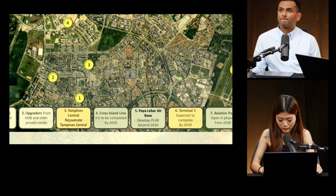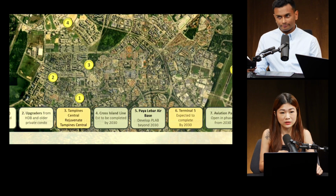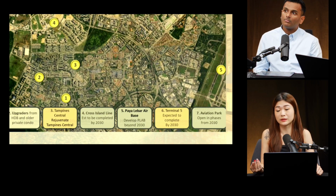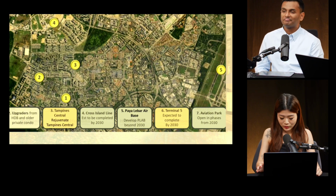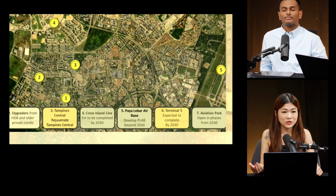Not only that, you also have the Paya Lebar Air Base, which we mentioned earlier might be vacating in the 2030s. Once it is vacated, there are new residential plots that the government is going to be planning. Say there's going to be about 150k new homes over there. And not only that, we are very, very close to Terminal 5, the airport in general.